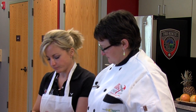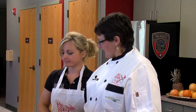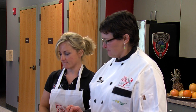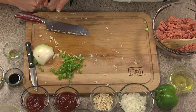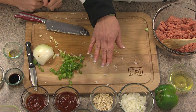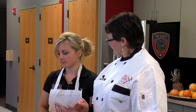Another ingredient we're using today is garlic. And this recipe calls for 3 cloves minced. All right, we've got our 3 cloves of garlic minced. And we're going to cook that with the pepper and the onion. The other ingredients we've got are some black pepper, Worcestershire, some old-fashioned oatmeal, and ketchup. You want to tell them a little bit about this ketchup?